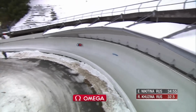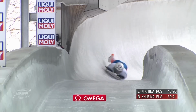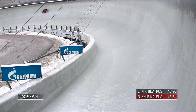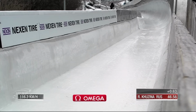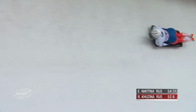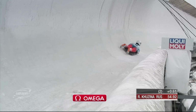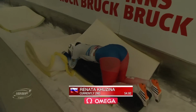Little high on the entrance to Kreisel, small waves, comes out and taps on the right side. Now what that tells me is she didn't get a very good kick out of the Kreisel, and that's going to hurt her speed at the bottom. Good exit of 9 through the straightaway, and she's putting together a pretty clean run. She's up on speed even with that exit, 116.3 kilometers an hour. Fastest we've seen so far, so out accelerating a teammate down the bottom because those mistakes were less costly. She's in second. That's a solid run from the Russian, a little rough in the outrun.